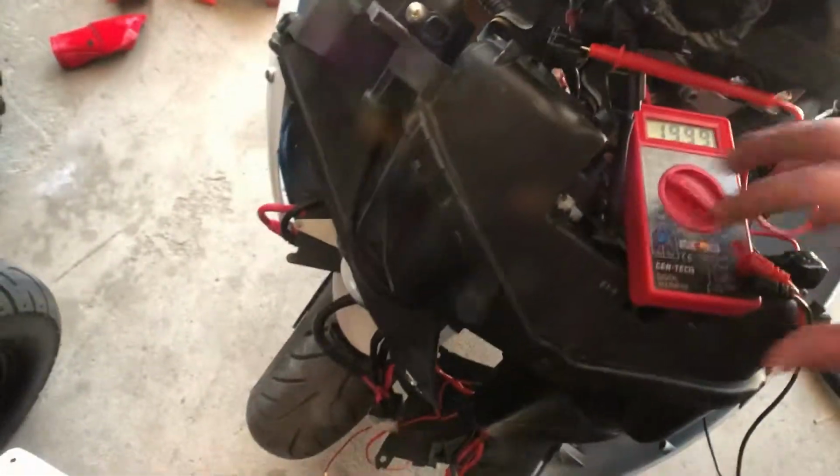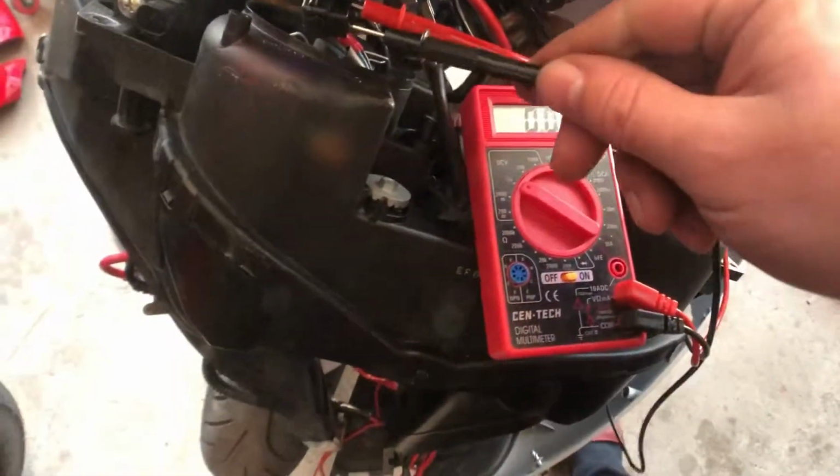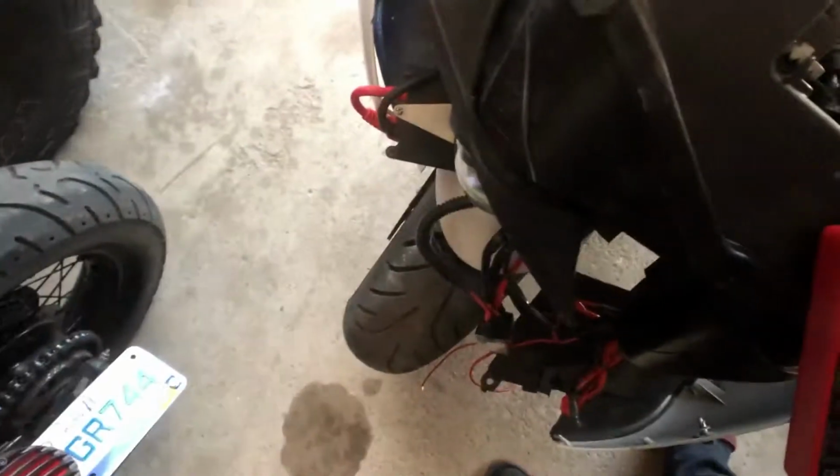So if I turn my unit here on, grab my little prong deal, try to get this, I'm doing it one-handed, so it's reading 0, right? I put it in, oh shit, hold on, put this up here.